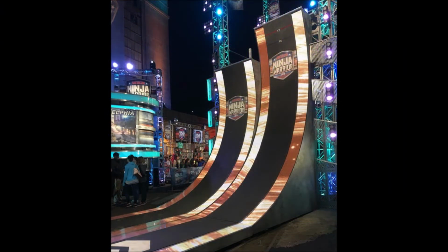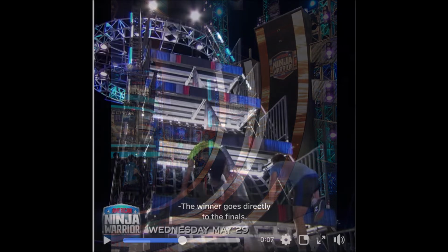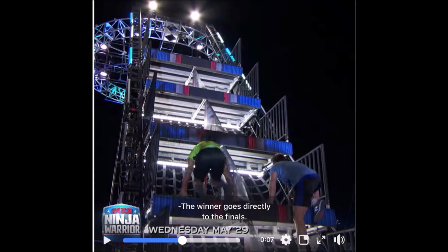Then, competitors have a choice between going for a fast time by scaling the 14.5-foot warped wall, or going for a shot at $10,000 by attempting to climb the 18-foot mega wall. If competitors fail their first attempt, they can try again for $5,000 and a third and final time for $2,500. The 2 fastest competitors of the night then go head-to-head in the Power Tower, where the winner will advance straight to the Nationals without having to go through the city finals.